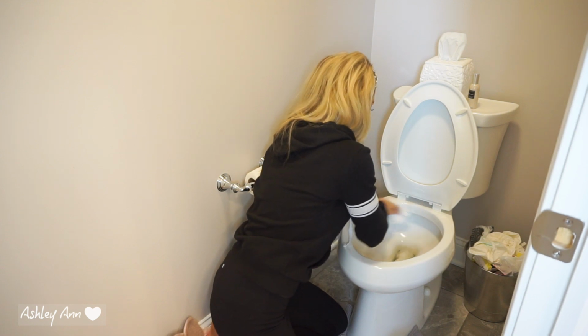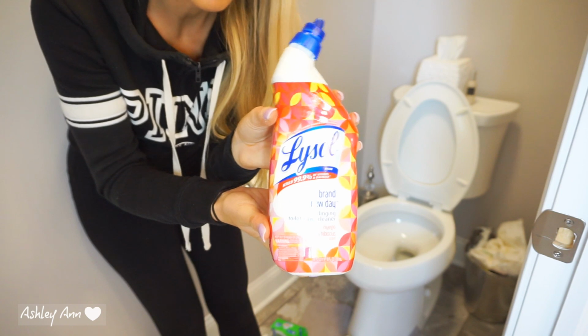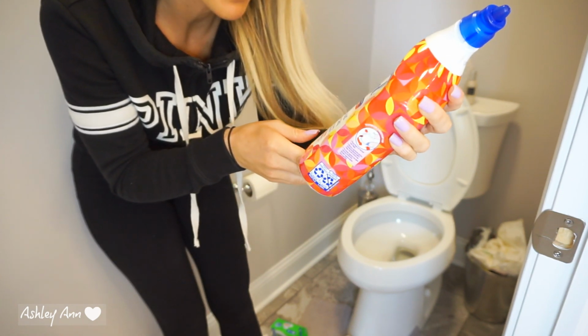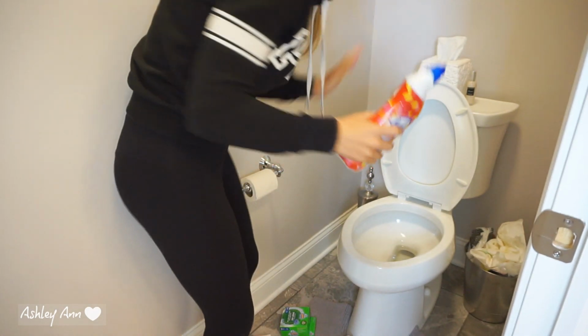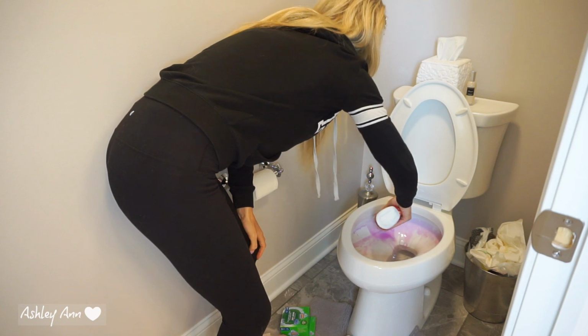I'm just gonna go in and clean everything, clean the sides. I'm going to take this Lysol toilet bowl cleaner. Again, this kills 99.9% of germs. And this is their brand new day clinging toilet bowl cleaner in mango and hibiscus scent. Any scent, doesn't matter. We're just gonna put this all over, let it sit and disinfect the toilet.